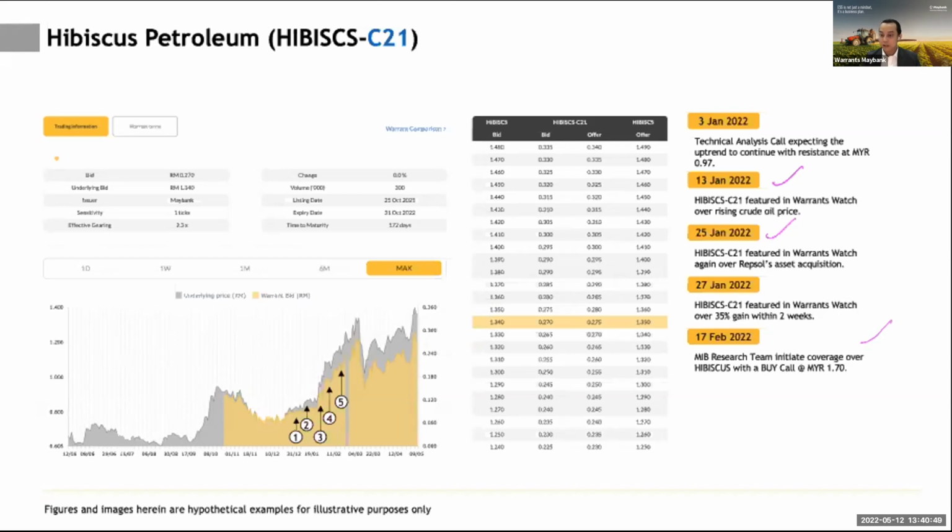It's not just looking at the warrant itself. You need to be aware of the company's position in the market, the condition of the industry, as well as the overall big picture, and that will help you make a decision either to enter or to exit the market.